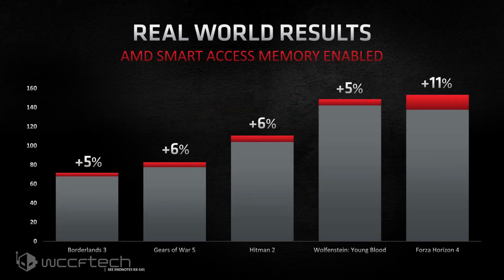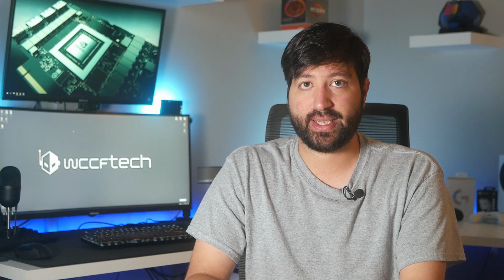AMD themselves have shown gains up to 11%, which can put the competitive advantage on their side in AAA gaming titles over NVIDIA's GeForce RTX 30 series. Now, we have yet to see the actual results of SAM, but with the reviews planned for next week, we will definitely get to see how far performance can be improved with SAM on AMD's side, and what we can expect of a similar technology on NVIDIA's hands.